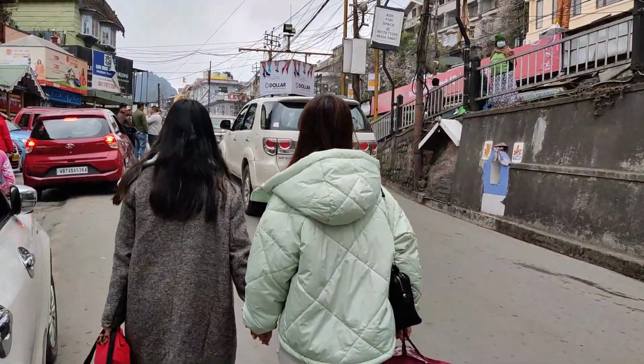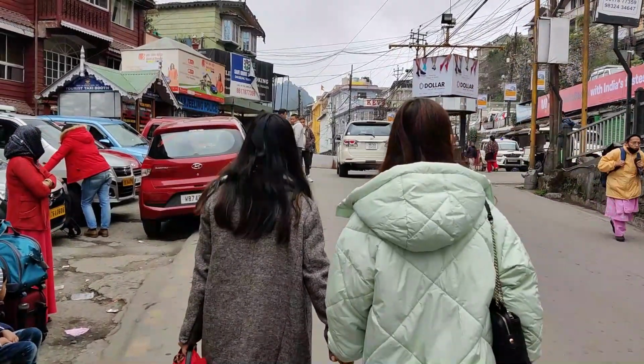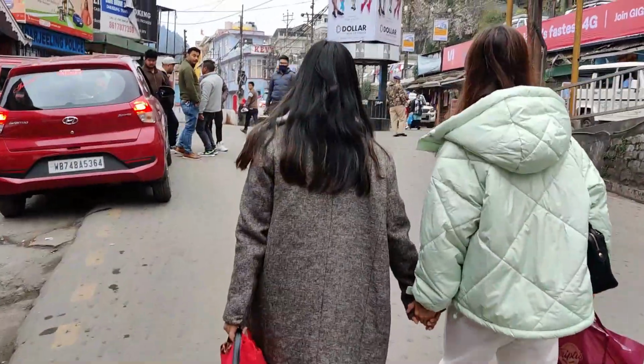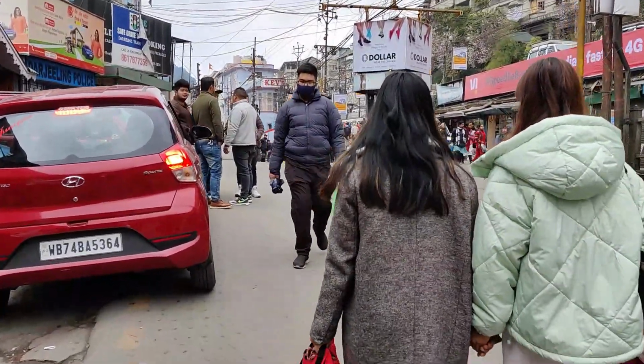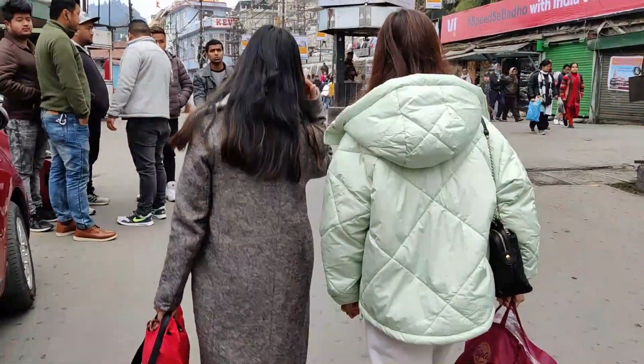So now we are going to the Japanese temple, and we just got out of our hotels. We are thinking of taking a taxi, but you can actually walk. The distance is just around 20 minutes from the market to the Japanese temple, but I think we would prefer to take a taxi because we just have one day to complete all of these.